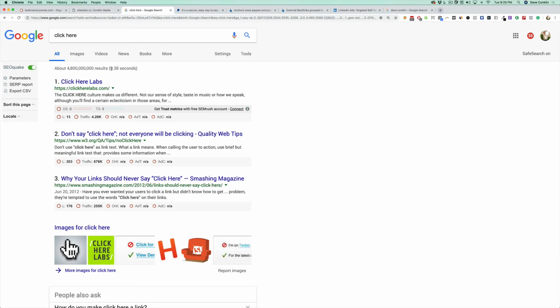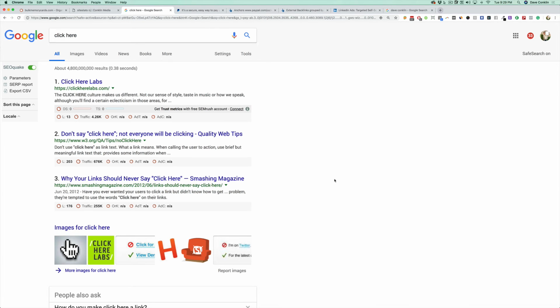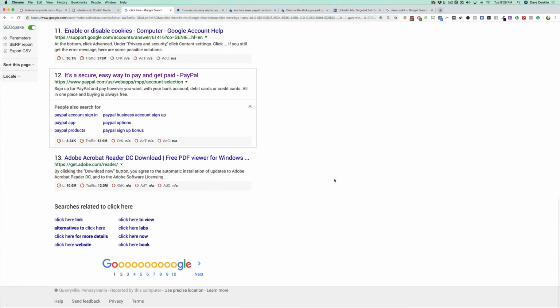Although I know those of you that are search nerds, it is getting more intelligent. And yes, there are things like latent semantic indexing and all these things happening, but we don't want to get into all that today. The bottom line is it looked at this query and it said, here's the stuff you got to see.